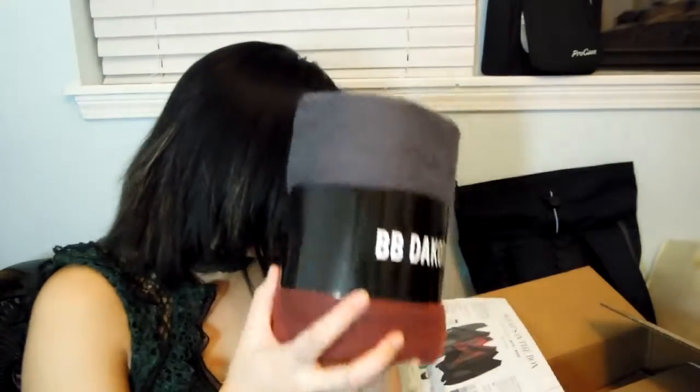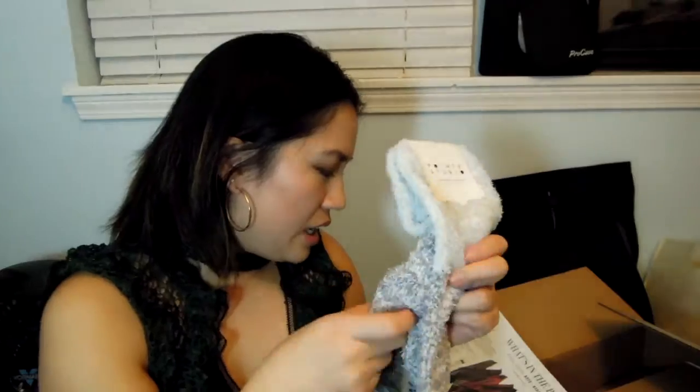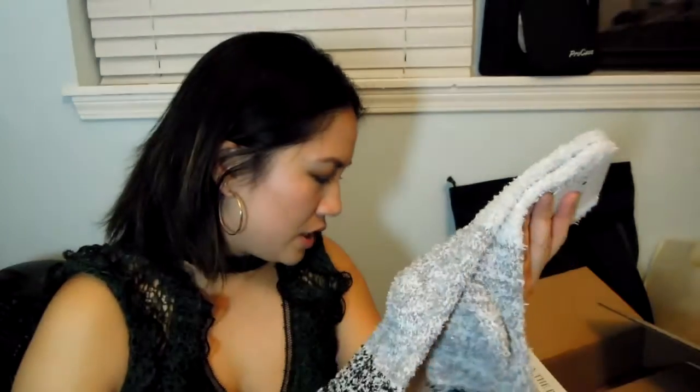BB Dakota. This is a poncho, and I got the, I believe this is mulberry. This one is super soft. Shoot. Guess you do this. I love it. I have so much confetti stuff all over me. Not happy about that. Point Studio Aloe Infused Cozy Socks. Jesus Christ. All right.